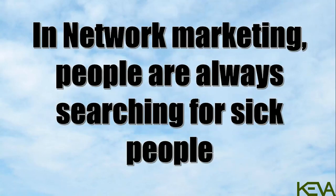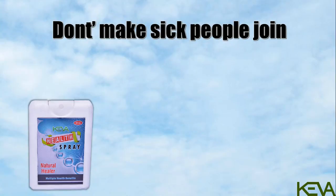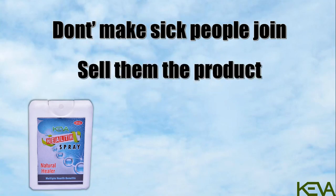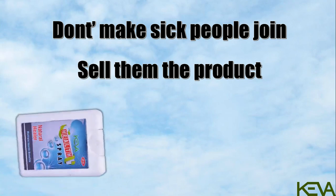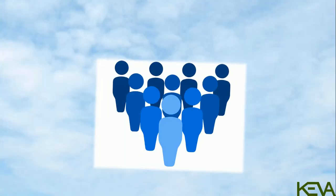Remember that in network marketing, people are always searching for sick people. Please be noted not to make sick people join the business. Instead, ask them to buy the product. Bring this research to them. Sell them at MRP. This will be beneficial for them. But they will not multiply after joining.